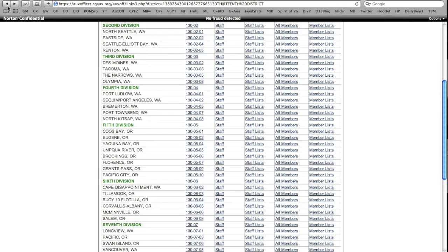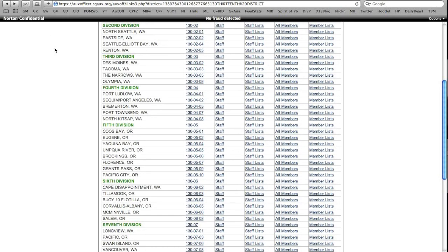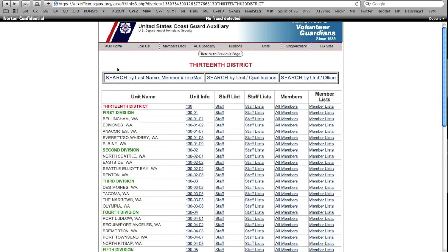So we've also got the ability to do a list of every member, and here you can click member lists, and you can actually print out a directory for an entire flotilla, the entire division. These email lists allow you to get all the email addresses for the members. I use the plain email address list with comma as my standard one, because that goes into my Gmail application very, very well. I'm going to return to the previous page, and finally I'm going to come up here and I'm going to try search.